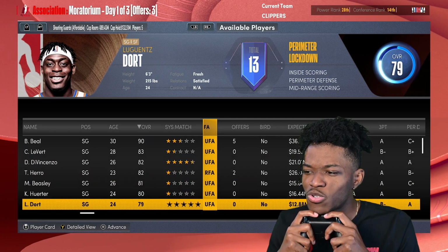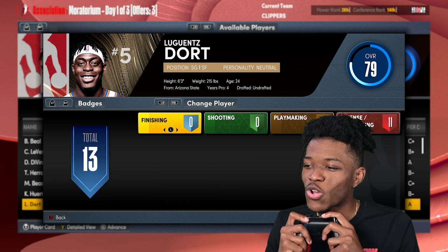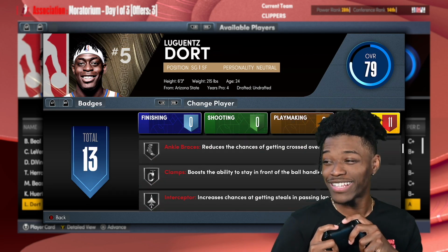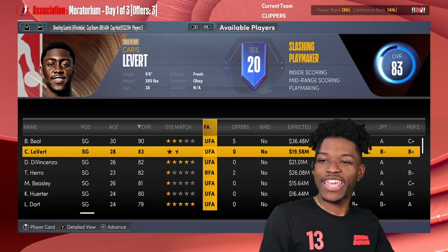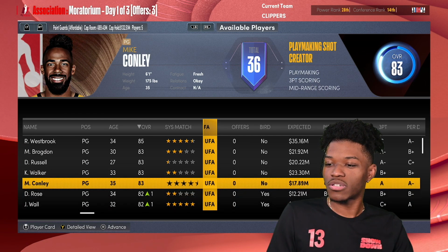Who else is down here? Lou Dort is down here for even cheaper than those dudes. And Lou Dort is going to have the defensive capabilities to... What? Yo, they kind of played Lou Dort when it came to the defensive badges. Now, he got a lot of them, but none of them are, like, top tier. I would expect to have multiple top tier type badges, but I guess not. Is Karis our dude? Karis is probably our dude.